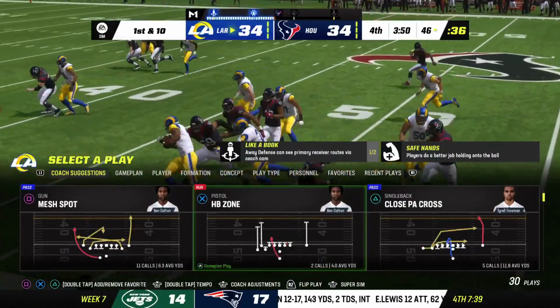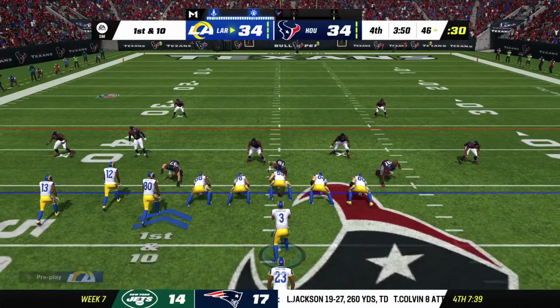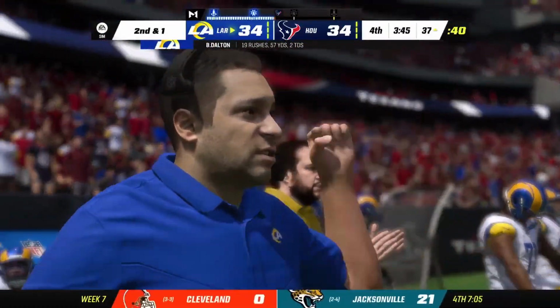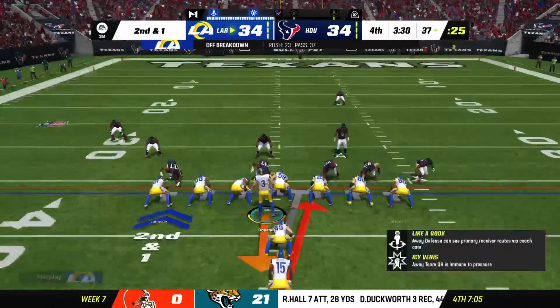Well, so much for the 4-minute offense. They were trying to reduce the clock, get in position to win the game, and leave no time for them to come back and catch them. And guess what? They turned the ball over. Yeah, I mean, they had it all set up for themselves, and they let it get away. 57 yards rushing for him now with a couple of touchdown runs to boot.